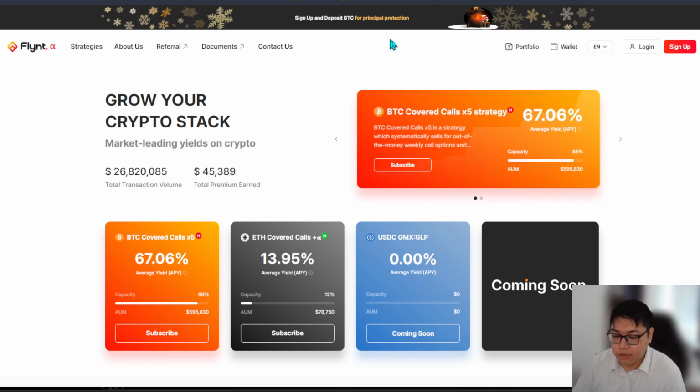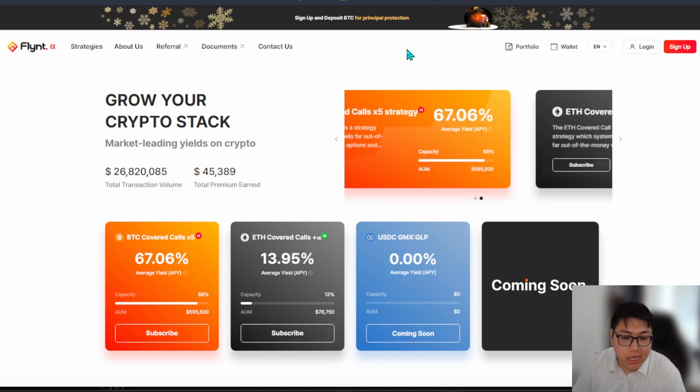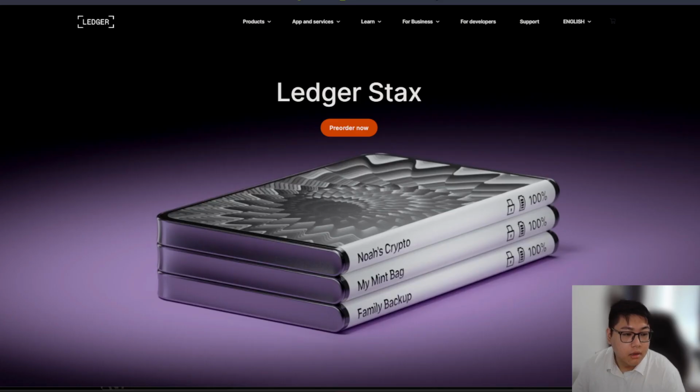So without further ado, we're gonna jump into the product. Basically, what is this Ledger Stax all about? So over here, this Ledger Stax is something like this.